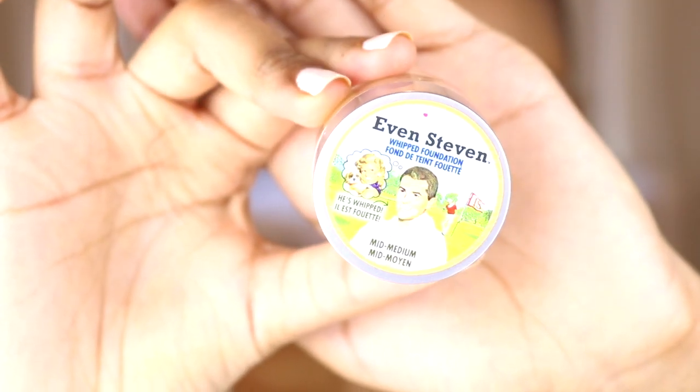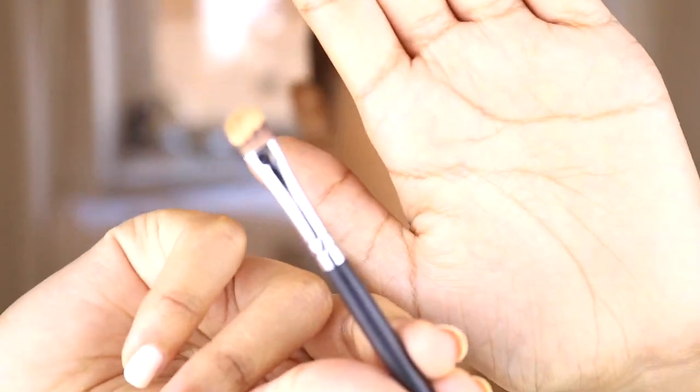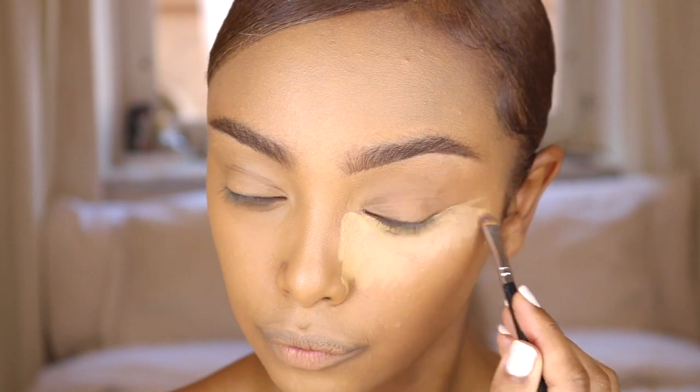So let's see how it does when we put concealer on top of this. My favorite concealer to use is actually a foundation by The Balm, called Even Steven, in mid-medium. I love this foundation as a concealer because it's very, very pigmented, and I like the way it applies to my face since it's whipped and gel-light. With my Morphe M421 brush, I'm just taking a little bit. It applies very easily, and that's why I love it. But it does set kind of fast, so I'm gonna do one eye and blend it out.